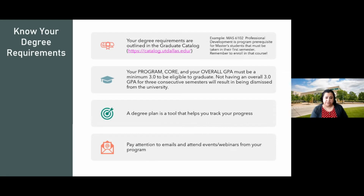Dr. Powell is going to mention some webinars later in this session to invite you to. They're going to have more program-specific information, but they're also going to touch base on the catalog. Everything is going to come from the catalog.